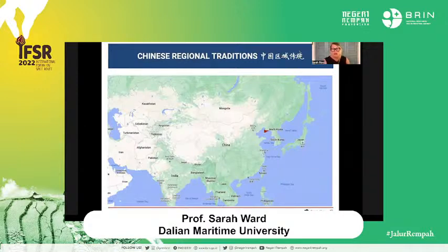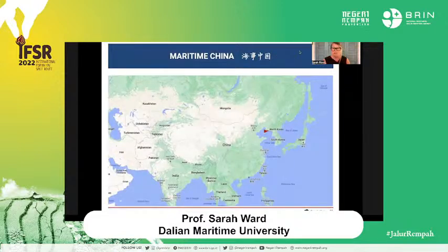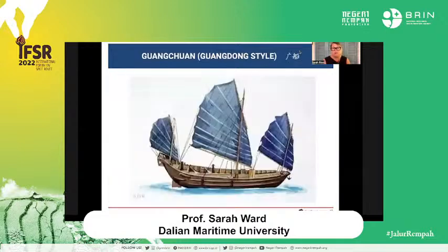We have the Fuchuan, or Fujian style, which were of the East China Sea tradition. So this is kind of middle China. And these were deep V ocean-going vessels, similar to the Nanhai one, which many of you will be familiar with. And Guangchuan, or Guangdong ships, of the South China Sea tradition. So this is in and around Guangzhou and Hong Kong, Guangzhou formerly being Canton. And we've got an example of this Guangchuan ship now. So this is really the South China Sea tradition.